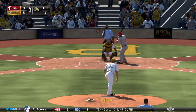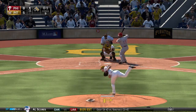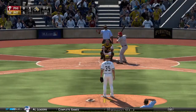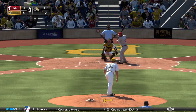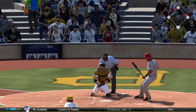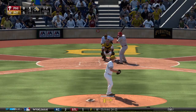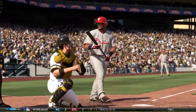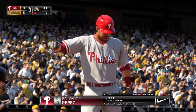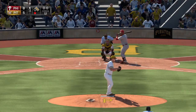Beltre fouls it. 0-2. Come on, guys. Come on. Bounced up there. Beltre strikes out. Let's go. Cut him down right here.